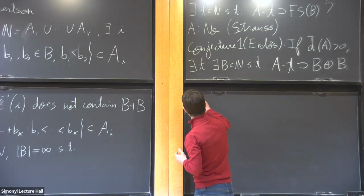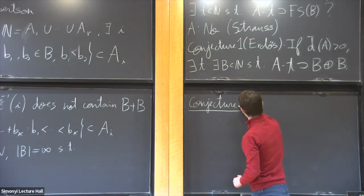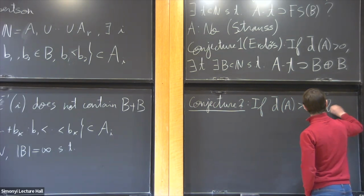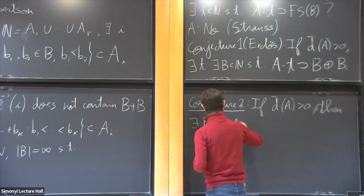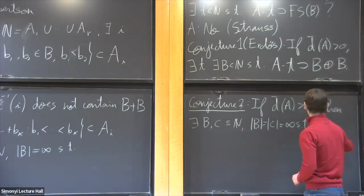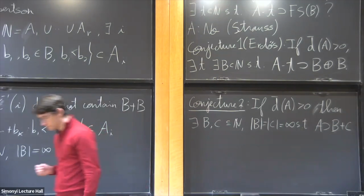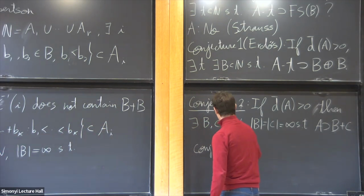And he made another conjecture, which we will also mention. Let's call it conjecture 2. So if the density of A is positive, then we don't need to shift. We can just take not 1, but 2 infinite sets, B and C. So to be clear, I'm always talking here about infinite sets, such that A contains the sum B plus C. So here I have an unrestricted sum and I don't need to shift. But of course I did 2 sets instead of 1. And so a quick remark is that conjecture 1 is stronger than conjecture 2.